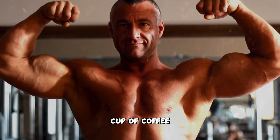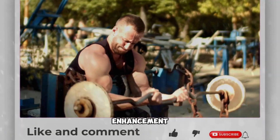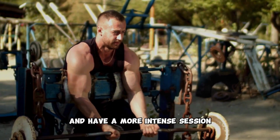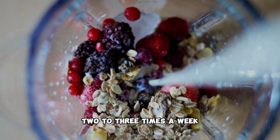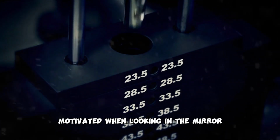If you enjoy a cup of coffee for an energy boost, it's also great to use caffeine close to your workout, as it aids in performance enhancement. But if you're not a fan of coffee, you can also use a pre-workout supplement to increase your energy and have a more intense session. I like to use pre-workout supplements 2 to 3 times a week to enhance my performance and train hard, giving us that muscle pump that leaves us feeling highly motivated when looking in the mirror.